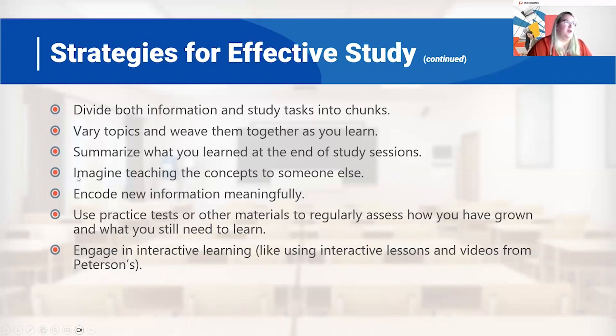Taking time to summarize what you've learned at the end of each study session will really tell you if you've learned it or not. If you can't summarize it, you probably need to devote more time to studying it. Ditto the idea of teaching the concepts to someone else, even if it's your cat, teach a cat some geometry, that'd be fine. But taking the time to think about what you would say to someone if you were trying to teach it to them, it's really hard to teach something if you don't know it. If you can teach it easily, you've probably retained the information.